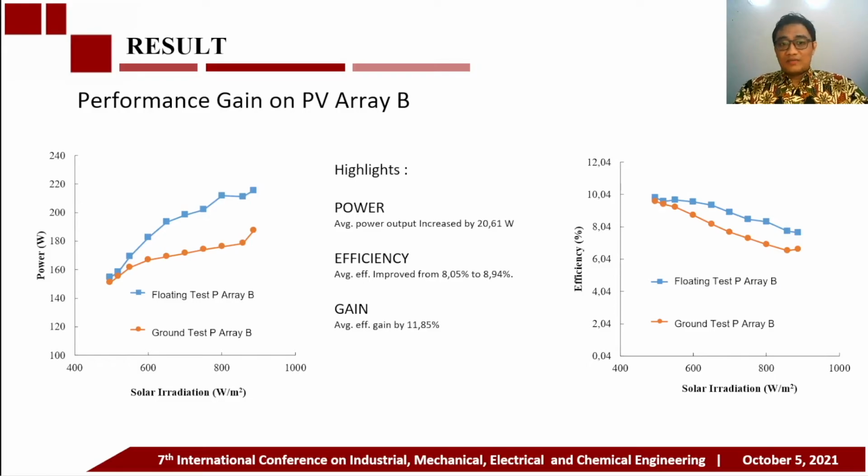We present PV array B performance gain similar to PV array A by comparing recorded ground test results and floating results along various irradiation values. PV array B experienced an 11.85% gain in efficiency, improved from 8.05% to 8.94%, whereas average power output is improved by 20.61 watts.